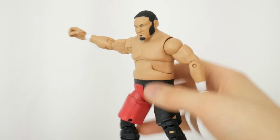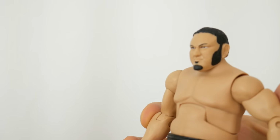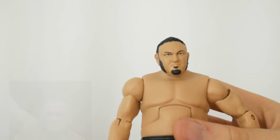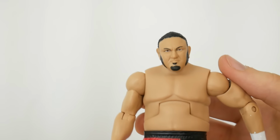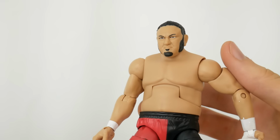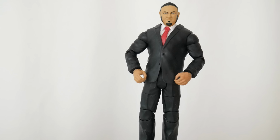The worst part of this figure is absolutely the face and their choice of hair. Just compare him to the screenshots I took of this match. I really do not think that this is right. I think that they went way too dark with his facial hair, and I think that there is an okay Samoa Joe likeness in there, but the way I play with these figures is if you took off the head and put it on a suited body, would it look like the wrestler? So let's check this out. Do you think he passes the suit body face check? Let me know in the comments.